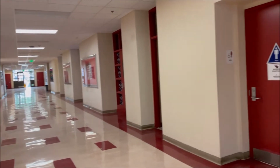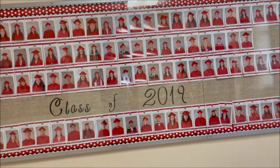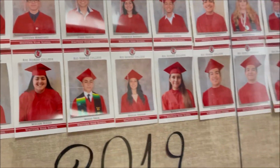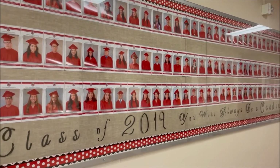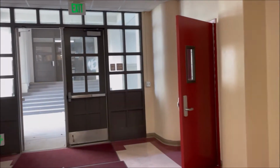At the end of our C building outside our Horizons office, we show student pictures of our graduating classes from the different years, including their plans for where they plan to attend after high school. And we feature them on both sides of our wall, as we are incredibly proud of our Cardinals. And like we say, once a Cardinal, always a Cardinal.